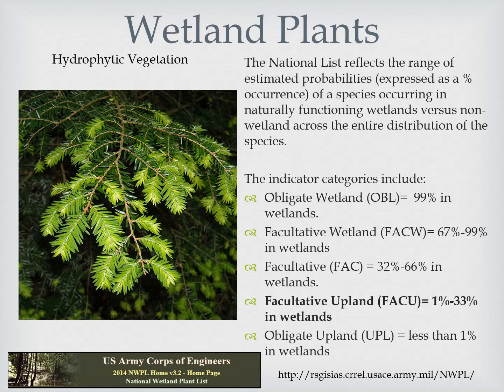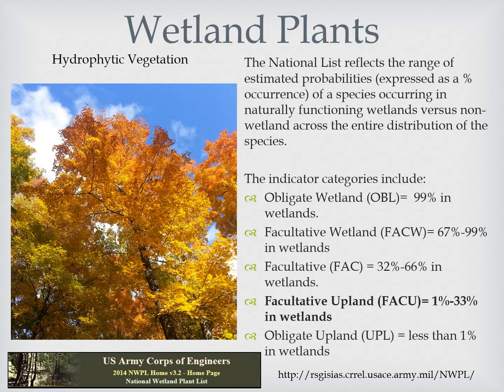Sugar maples are the facultative upland. So it's hard to see there, but 1 to 33% of the time, sugar maples will be found in wetland. So they like dry feet. Sometimes you'll find them with wet feet. So the good news for you is that if you're tapping sugar maples, you're most likely working in a largely upland environment.